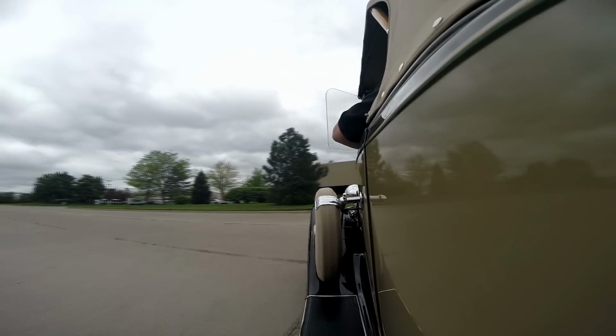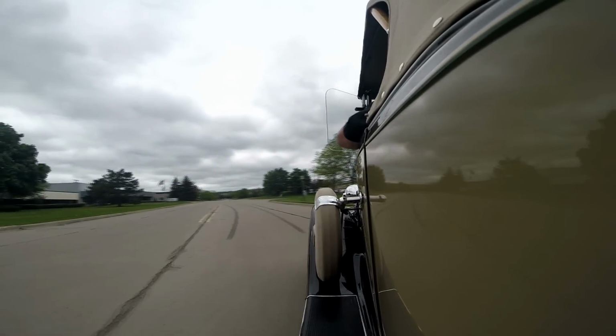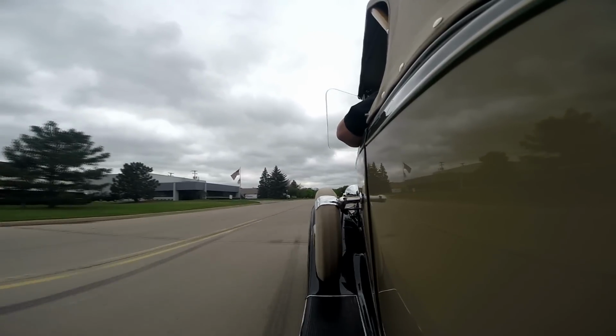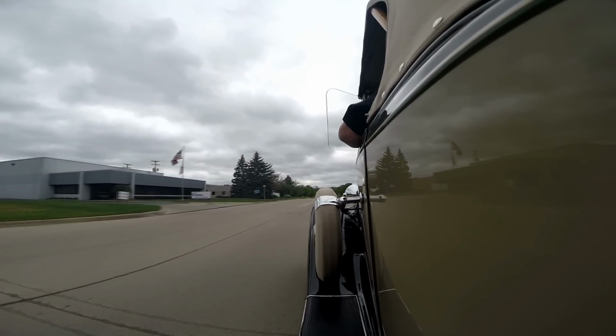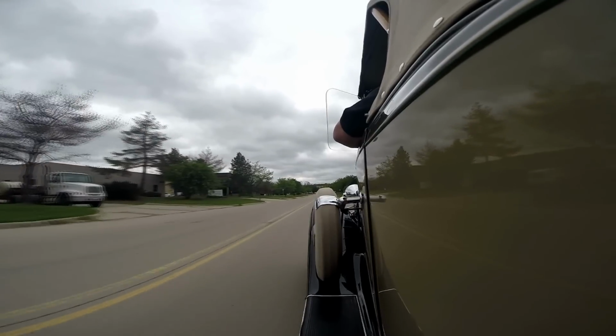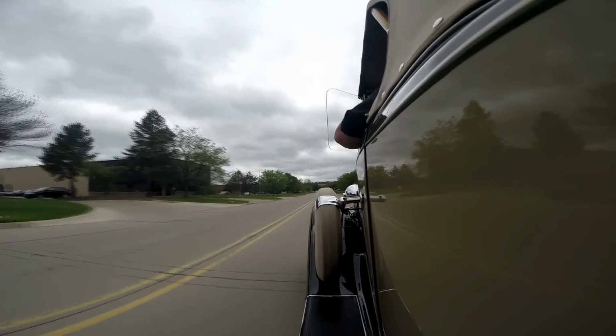That first gear's on the low side there. You've gotta just about come to a stop, or you gotta double clutch it a little bit to get it into gear. Other than that, she's going through the gears just as easy as can be.